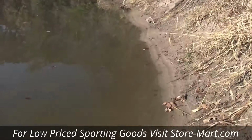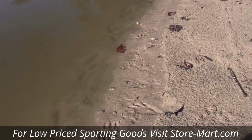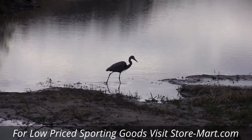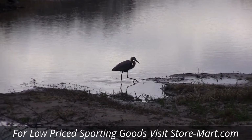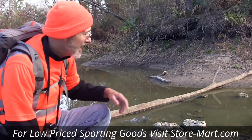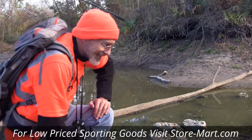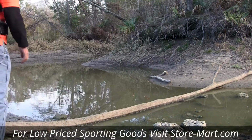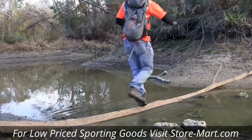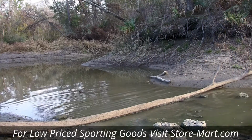Oh look! I'm not the only one walking along the bank. Look at those little footprints. Okay, this is it. This is the place I can get across without even getting my boots wet. Yeah, I made it! Okay, it's your turn.